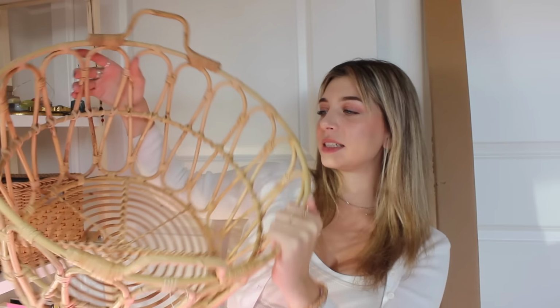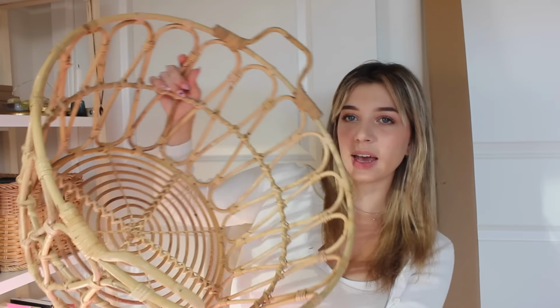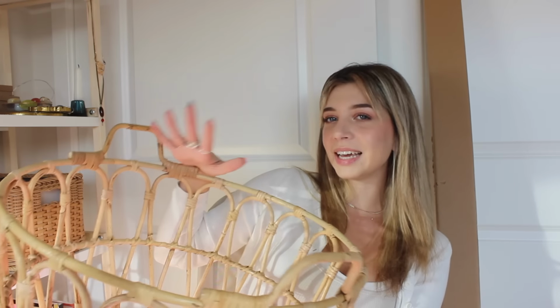Next, I have this basket. I thought this was the prettiest thing ever, and I usually don't buy stuff like this on impulse just because this is kind of a big thing. I usually really try to plan what I'll want, but I thought this was so pretty. Love the wood. It really goes with my taste in furniture.